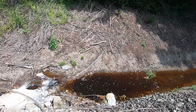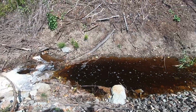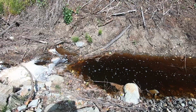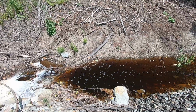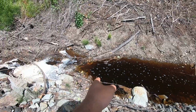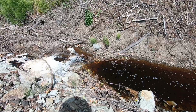But I think as the water level drops on this part, you see there's a little dam on this side, eventually it'll just settle down in here. And that's what I was thinking too. It'll just settle down here, unless there's a hole in there somewhere, then it's just going to flow out through the bottom. But yeah, that's very interesting.